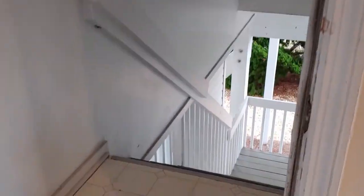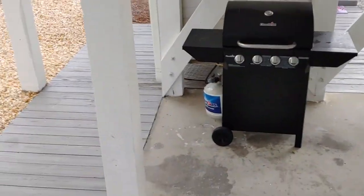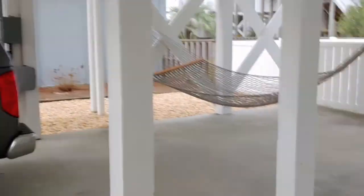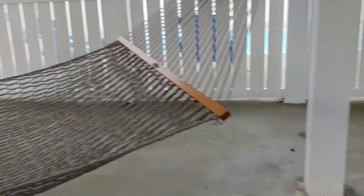And then you would go down the stairs. And as you go down the stairs, I'm going to leave that door open. As you go down the stairs, whoa, it's got a barbecue grill here that we can use. There's the truck. It's got a really cool hammock here. I'm going to take advantage of this. I'm going to get out there in that hammock in a little bit.